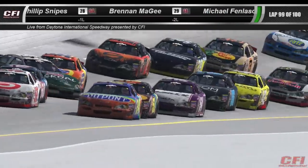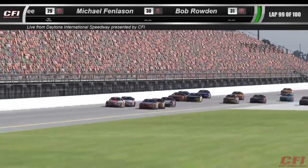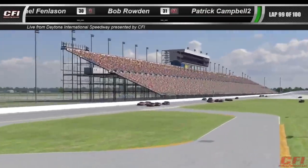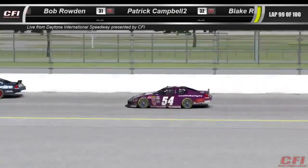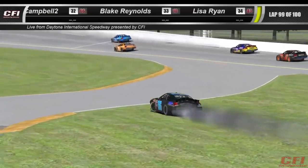They are almost touching. Someone's going around! 33 is around. That's definitely going to be a yellow, I think. Big wreck behind them. Is that going to be a green-white checkered still? Yes, it is. We are going to get a green-white checker finish.